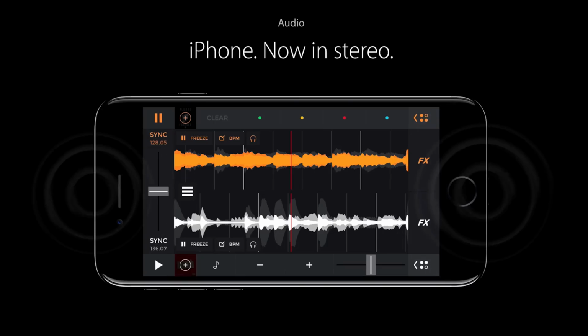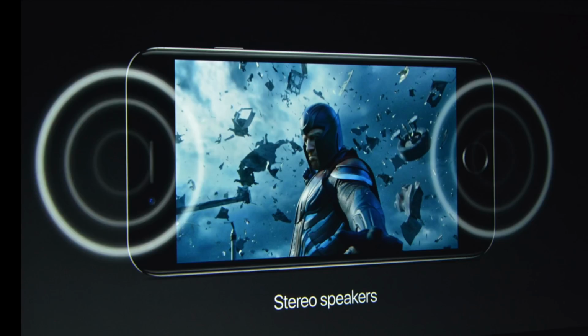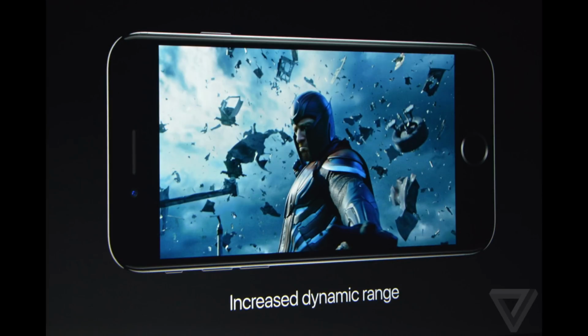Next up, the iPhone 7 finally has stereo speakers now. On the bottom of the iPhone, we have two separate speaker grills, however, we don't actually have two speakers there. The one on the right is still the speaker, and the one on the left is now an amplifier instead. Because of this, the sound coming from the main speaker is much louder now, and also the dynamic range has been improved as well.